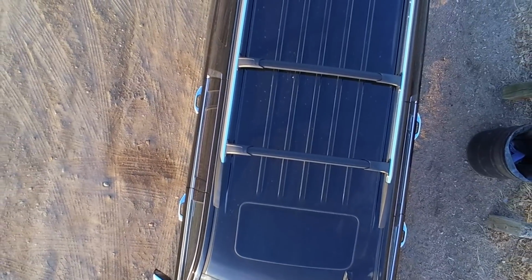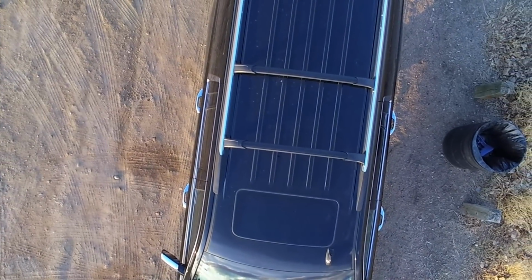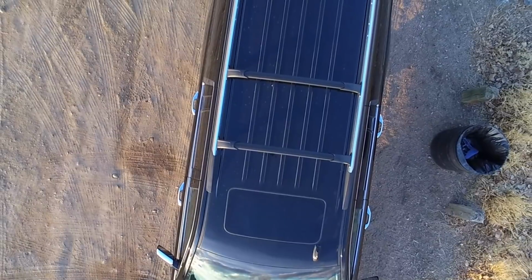It's body on frame, so that's why it can tow so much. And that's why I feel safe in it. I like having a frame underneath me instead of the unibody, but that's my opinion.